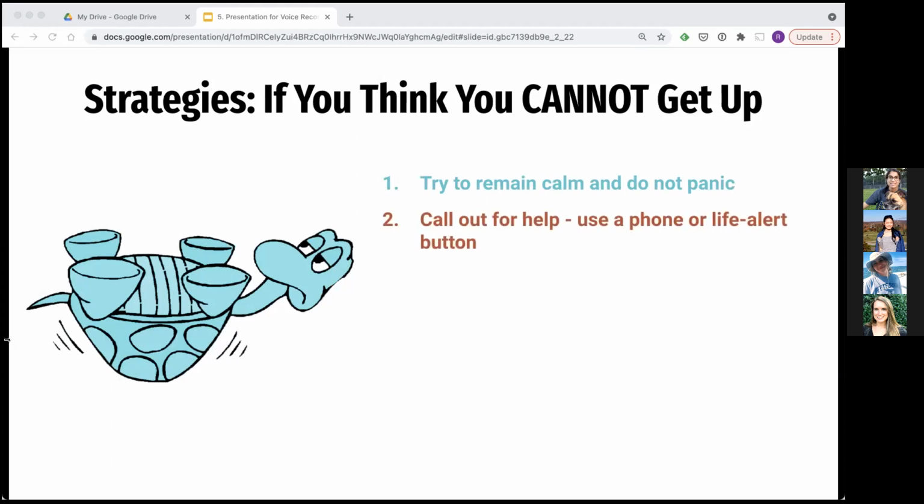Vocally call out for help, use a phone to contact help, or press your life alert button if you have one. We recommend that if you feel like you lose your balance frequently and have a fear of falling, it would be beneficial to get a life alert or other safety alerting device just in case. Use objects to bang or make noise to get someone's attention.